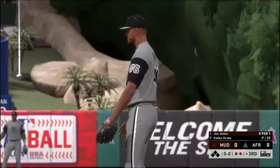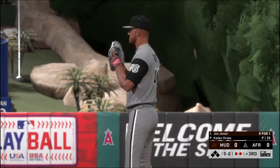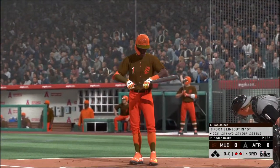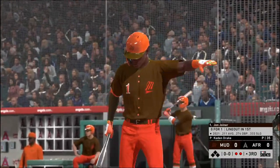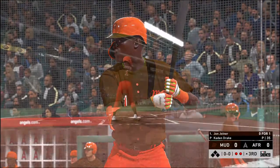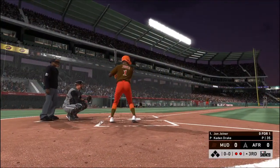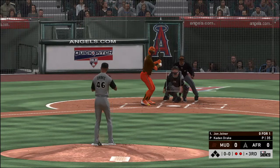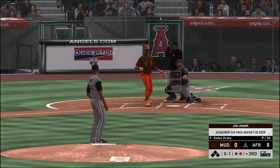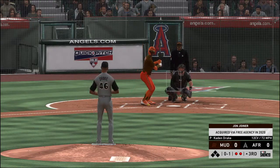Number 1, John Joyner. Digging in, the switch hitter, John Joyner, will take his cuts left-handed here. Yeah, he's not quite as powerful on the left side. He's certainly not Chipper Jones, who had pop from both sides of the plate. Much more pop hitting right-handed. And that swung on and missed for strike 1.